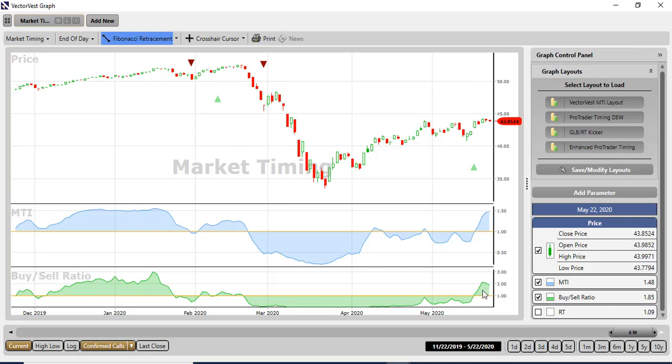Buy-sell ratio has improved immensely in the last week and is sitting at 1.85. Now that can get up to 4.25 before we're in a mega overbought situation. So trend-wise, we've still got room on the upside. As you can see, it's struggling to get through these old highs.